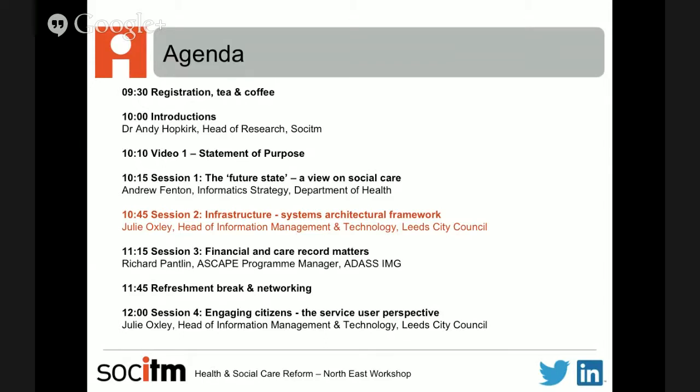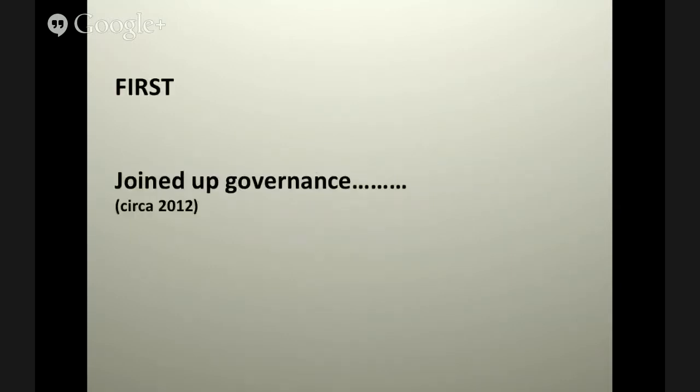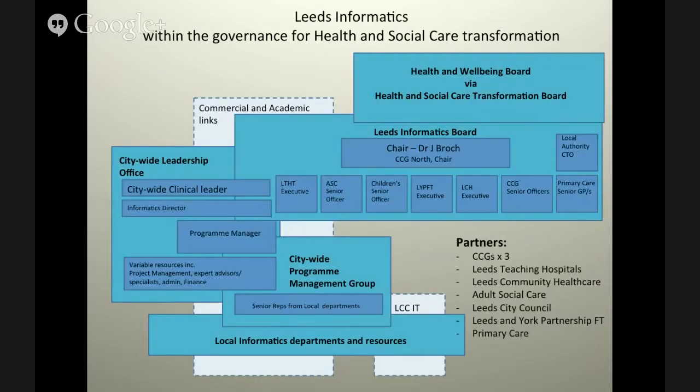I'm just going to take you through how we developed a city blueprint and where we're up to with that. So we first worked across health and social care in around 2012, and this slide shows the governance that we've got in place across health and social care around linking into informatics.